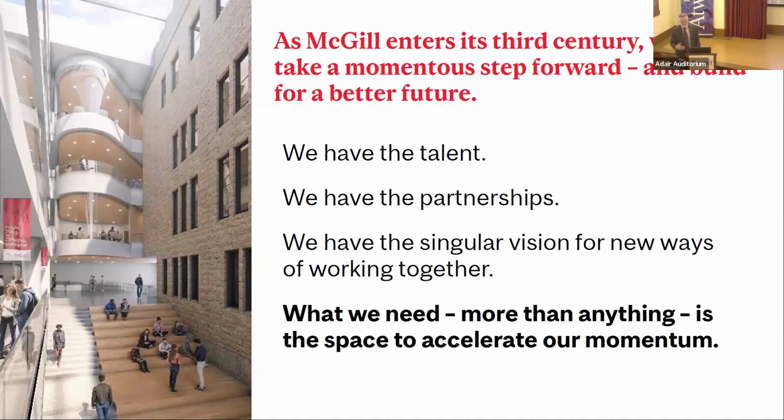So as McGill, and I mentioned this earlier, as we are in our third century, we are taking a large leap forward. It's an adventurous leap, but there are some risks. But we believe that we will be able to build a better future. We have the talent, as I've talked about. We have the partnerships and a singular vision to working together.